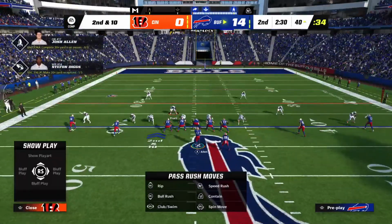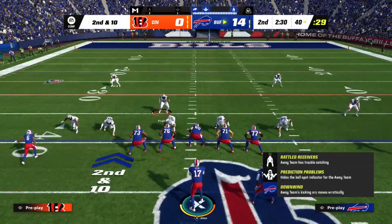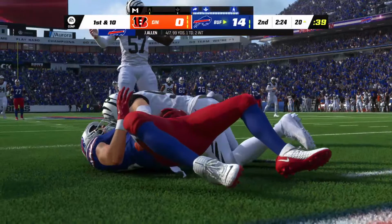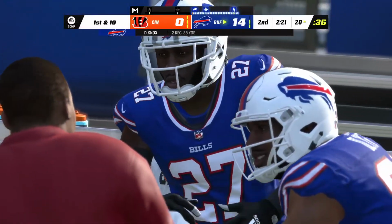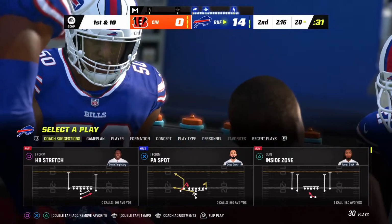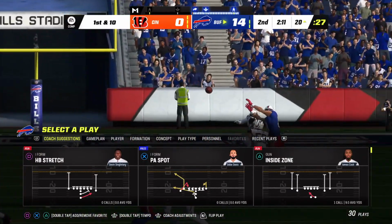After the incomplete pass, here now is 2nd and 10. Here's Allen to throw it. He's got his target. It's the tight end Knox. And he's going to get this one down to the edge of the red zone. Second catch for him today, and it'll wind up a first down. Good, strong throw and catch right there. And so far in this game, the alleys have been open for them to get completions, and they're taking advantage of it.